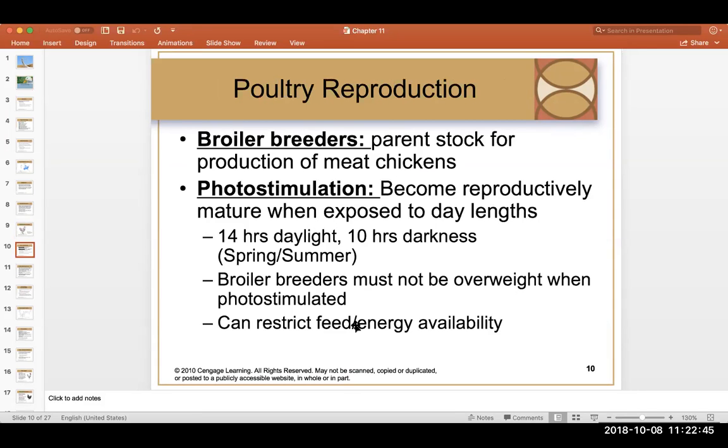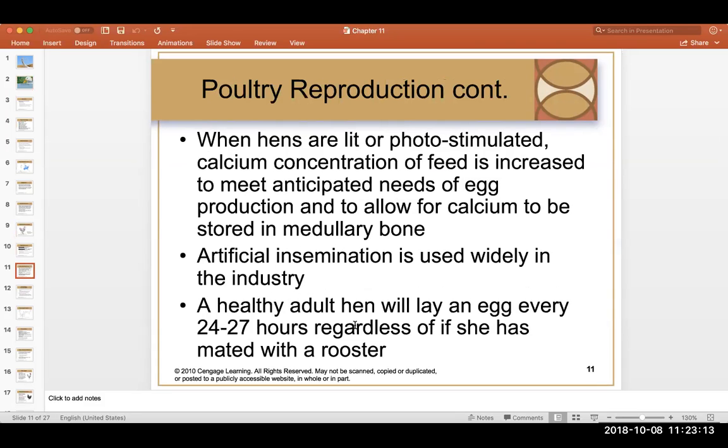With poultry production, we talked about broiler breeders, which are the parent stock for the production of meat chickens. We also talked about something that's pretty cool with birds, which is photostimulation. That means that they become reproductively mature when they're exposed to day lengths. They are stimulated by photo, which means light from the sun, basically. So be familiar with that term, know what it means, and know which species we were talking about.